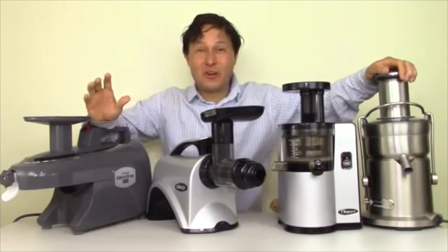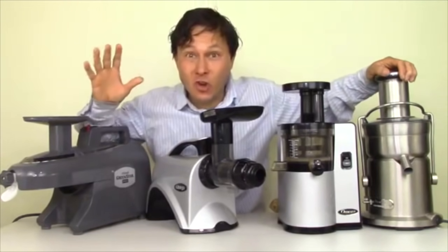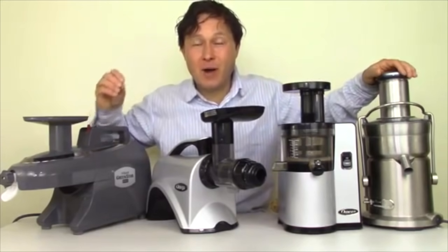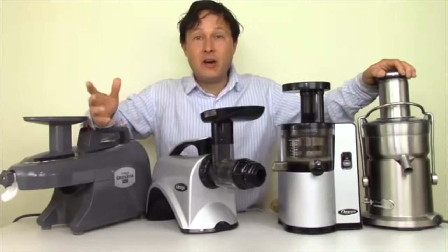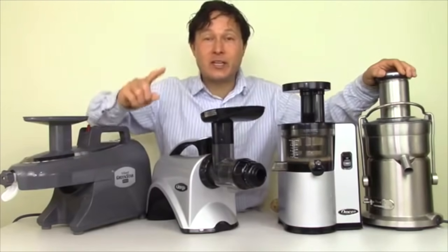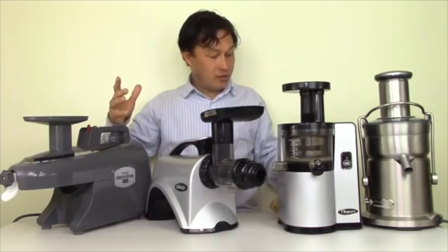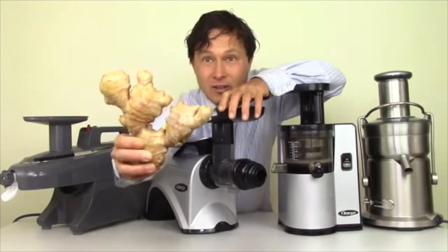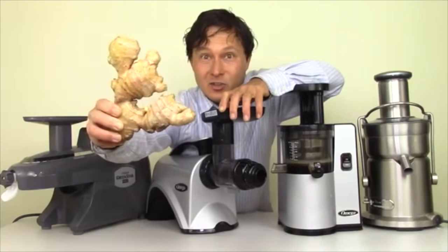In this episode, we're going to do one of my famous juice-off comparisons against 4 different juicers, all the major popular style juicers up to date, juicing only one ingredient. That ingredient that we'll be juicing today is ginger. Look at this amazing ginger. I mean, this ginger is actually quite huge.